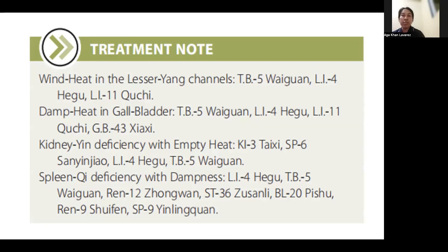Spleen qi deficiency with dampness. Okay, LI4, triple burner 5, REN 12, stomach 36, and bladder 20, REN 9, also spleen 9.